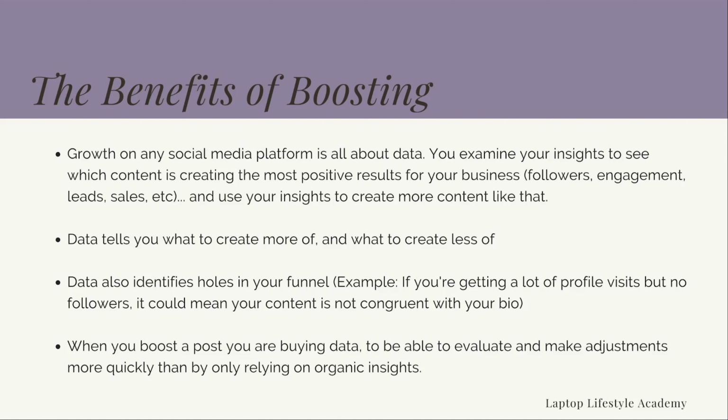So when you boost a post, you're buying this data, which means that you can evaluate and make adjustments more quickly. You can boost a post and get it in front of 5,000 people a lot faster than you could get it in front of 5,000 people organically. So boosting a post makes it easier to make decisions and adjustments more quickly. And that's the biggest benefit to boosting.